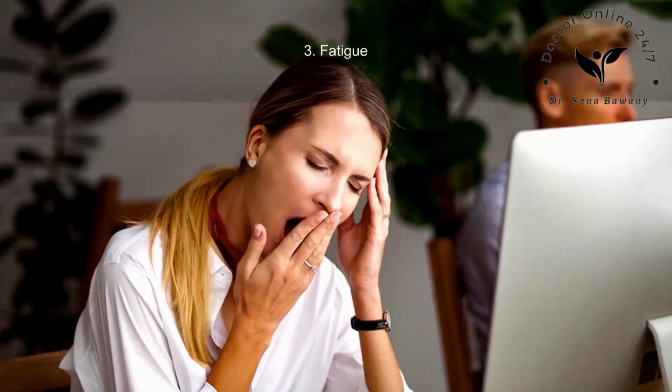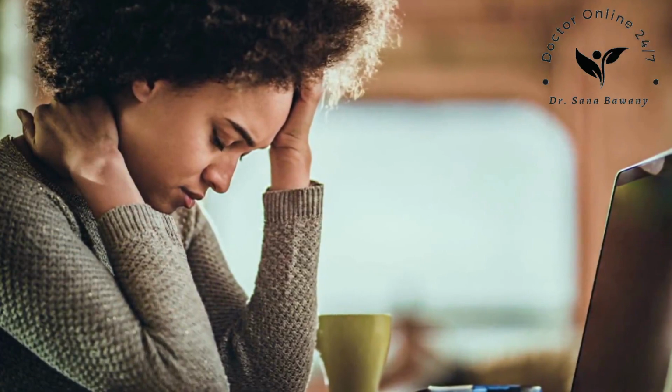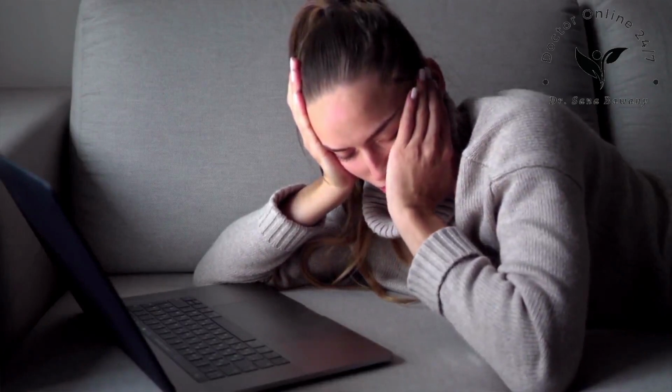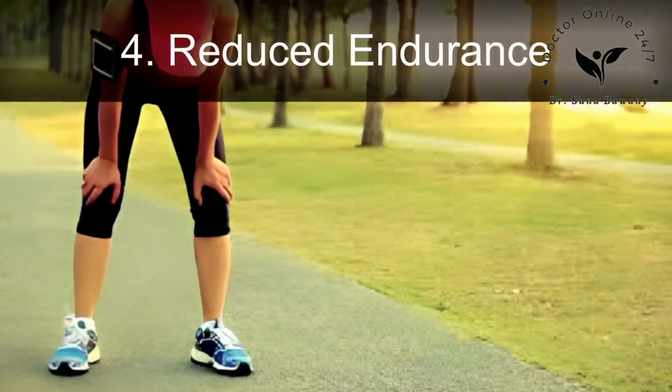Number 3, fatigue. This symptom is often overlooked, because we tend to attribute fatigue to a number of different things. That said, your body needs vitamin D to produce energy, and a lack of it can make you feel tired and sluggish throughout the day. This lack of energy can also cause you to adopt negative behaviors that can have an adverse effect on your health. So, listen to your body. If you notice that you are feeling sluggish and can't figure out why, you may just need to get some more vitamin D.